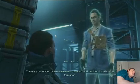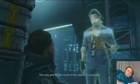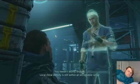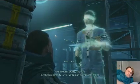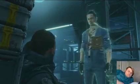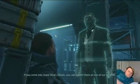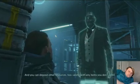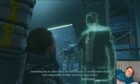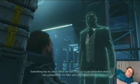There is a correlation between elevated chiralium levels and increased crystal formation. This may well be the result of the network's expansion. You needn't worry though. Local chiral density is still within an acceptable range. If you find any more, be sure to collect it. You'll be well rewarded. If you come into more chiral crystals, you can submit them at one of our facilities. And you can deposit other resources too, along with any items you don't need. Everything has its value. What we don't use as is can be broken down into components for R&D and other applications.